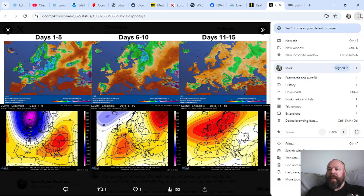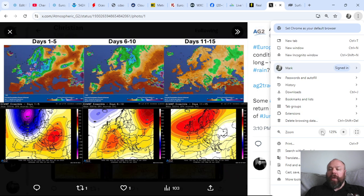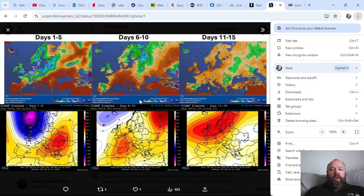I know this is quite difficult to see. Can I blow this up any to see if it's any clearer? Probably not. No, it's not going to allow me to do that. So I do apologise that it's difficult to see. Day 6 through 10, still wetter across the northern UK, but we're starting to dry things out over Central Europe. We're also turning a little bit wetter across, say, Iberia. But then in the 11 to 15 day, you notice that we're drying things out across the UK, Ireland.